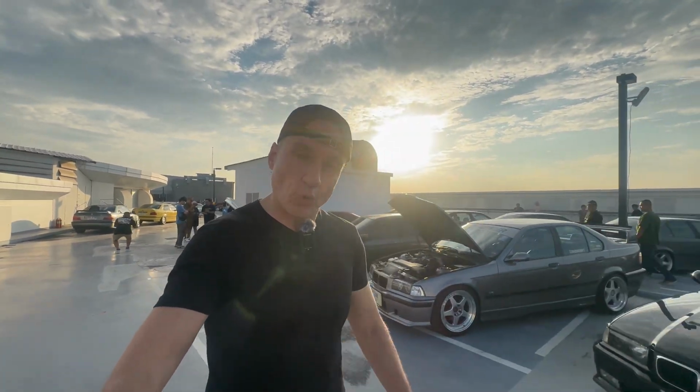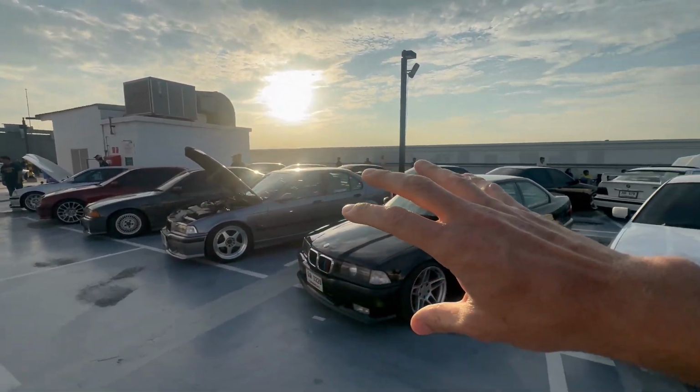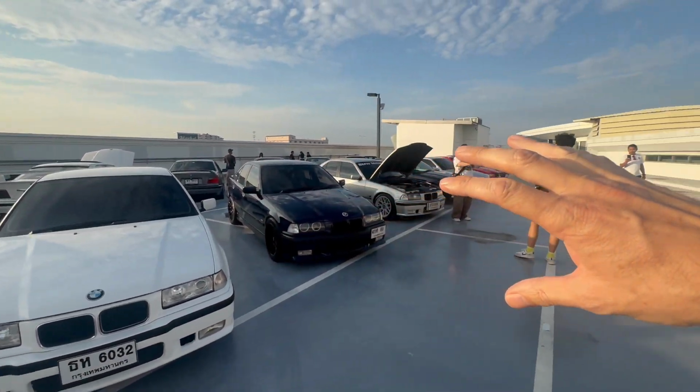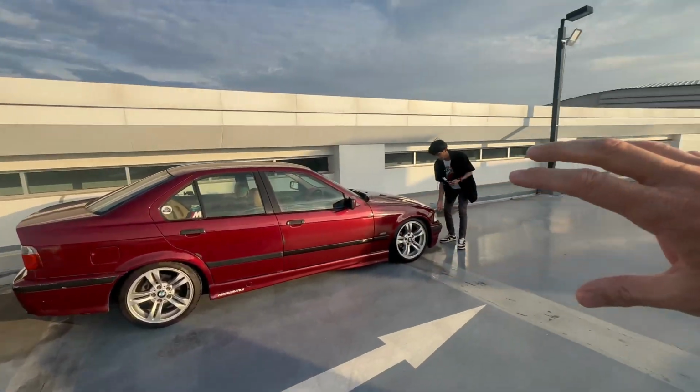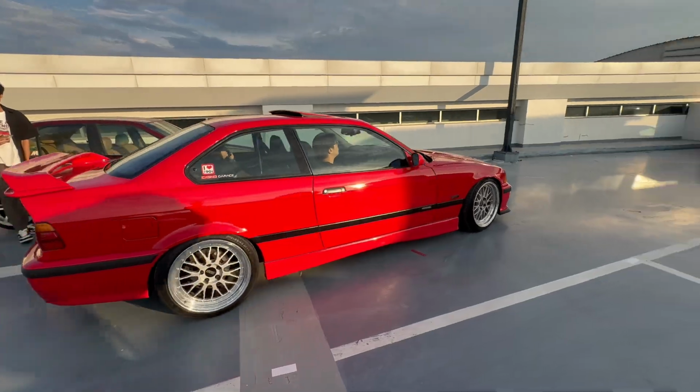I'm standing on a rooftop car park. It's just coming up to 5:45 and the sun is just setting and you can see right behind me the sunset. But more importantly, you can see there are E36s all the way around me. And this is an E36 meet. I mean, you could have probably got that one.